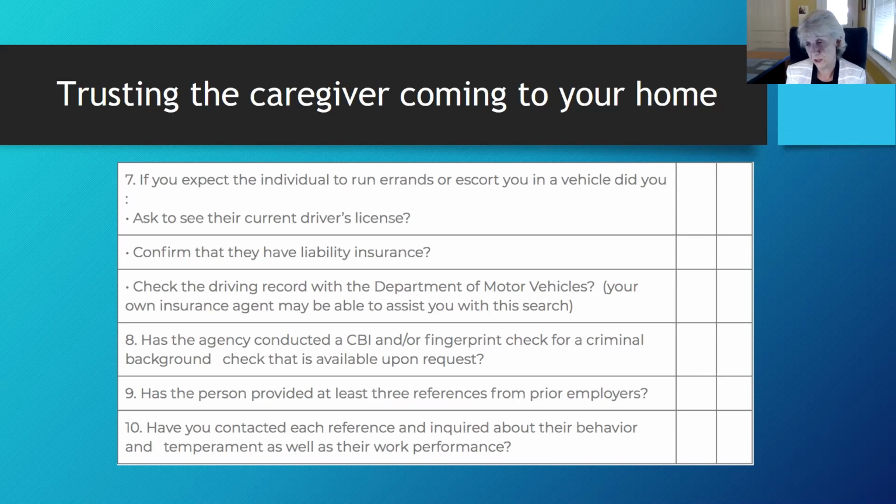Another thing to ask the agency about is whether or not a CBI and/or a fingerprint check for the criminal background check has been done, and whether or not you can see a copy of it. There is also a new check that home care agencies are required to perform. This is called a CAPS check, or a Colorado Adult Protective Services check. What this basically looks for is, has there been any allegation filed against the individual that has been investigated by the County Department of Human Services for anything like elder abuse, neglect, or financial exploitation.